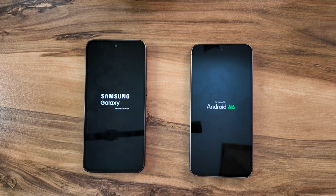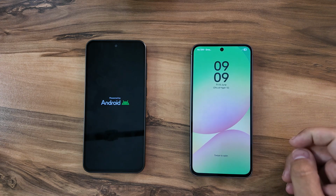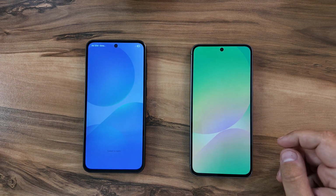It's worth mentioning that the A36 has a plastic frame and the A56 has an aluminum frame, which gives it a more premium feel to it. But if you're gonna use a case, it's no different.